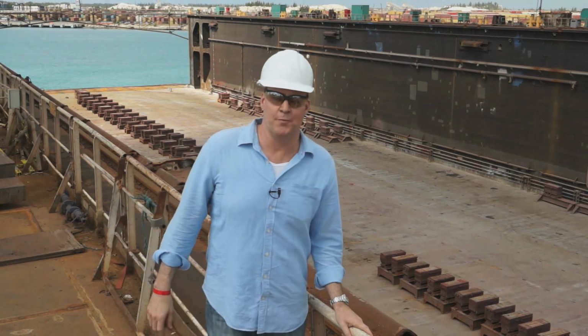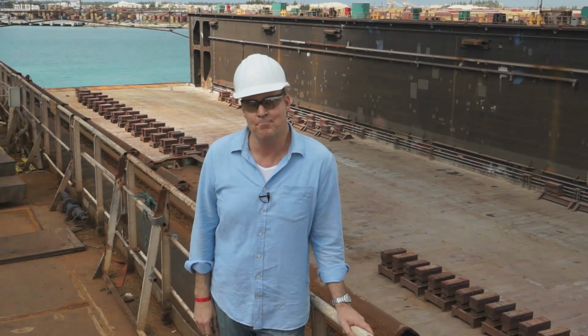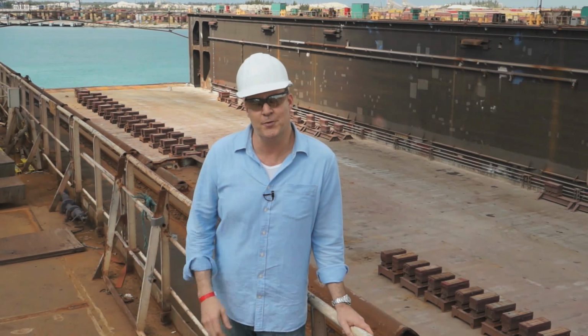This is Grand Bahama Shipyard in Freeport, Bahamas. It's one of the busiest dry docks on the planet. Now, bringing a regular-sized cruise ship into a place like this for important works is no big deal. But when the biggest cruise ship on the planet needs important things to be done, then things get tricky.